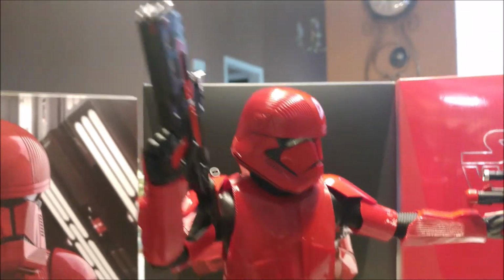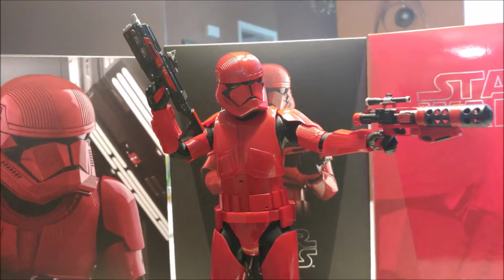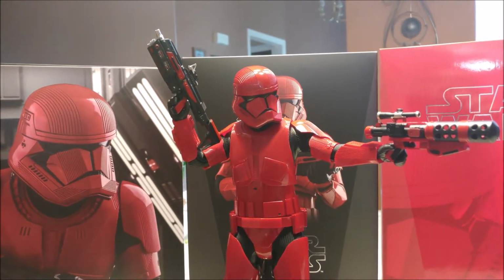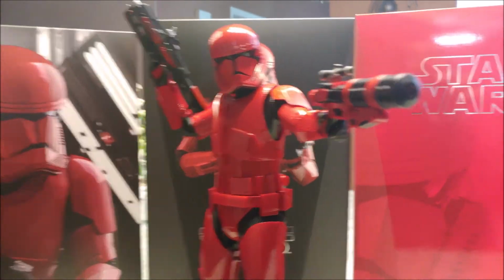And I don't know, it has a very sinister, cool look to it, kind of reminiscent of the Royal Guards that protected the Emperor in Return of the Jedi, which I guess is what they were going for.